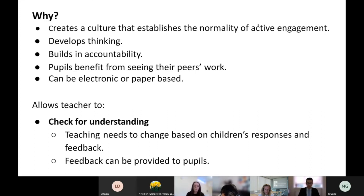And then the reasons why. Why do we want to think about and use these? It's allowing us as a teacher to check for understanding. So we can change our teaching based on the children's responses and their feedback, and we can give feedback to pupils there and then, and we can use the different activities and the different ways that we want them to engage to really ensure that they're understanding and learning what we want them to learn. So we're going to show you some videos now.